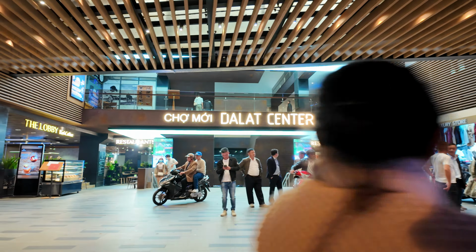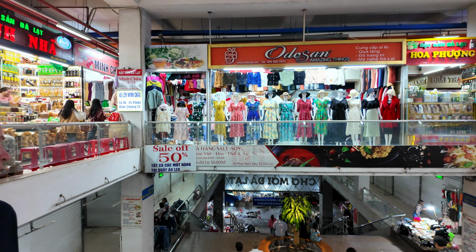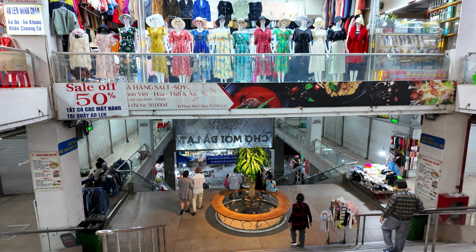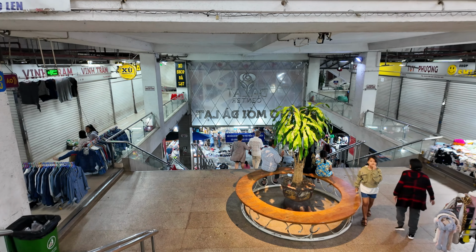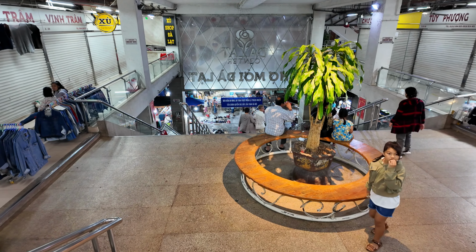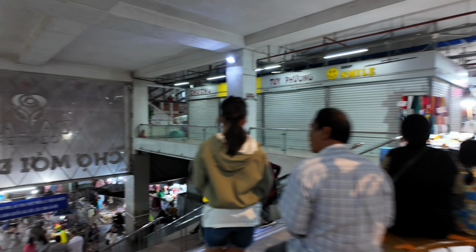So you can see a lot of shops selling dried fruits, dried goods, snacks. On the right hand side as well, some clothing. We're just going to walk all the way down and exit and then come back up to take a little tour, because essentially I think there's only one floor up there that's very active. As you can see here, they are all closed. Perhaps only open in the afternoon. This is night after all.